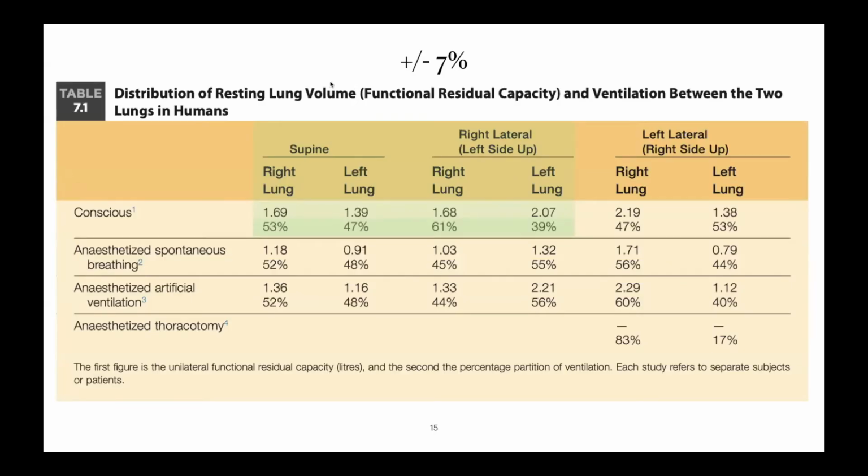This is the table from Nunn's. This is where this question has all come from, okay? Now, this is a busy table, but what we're going to do is just focus on the green boxes here. The top number here describes the relative FRC, all right? And then the FRC changes with that positioning. And then the bottom number describes the distribution of ventilation.